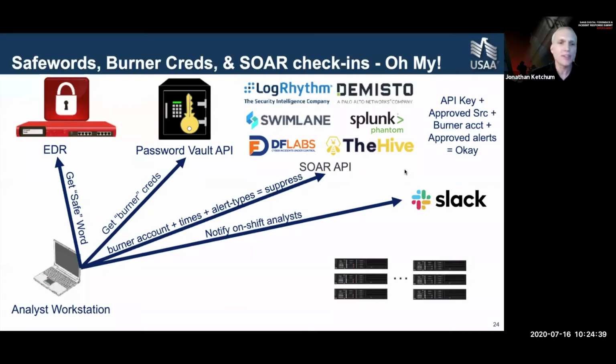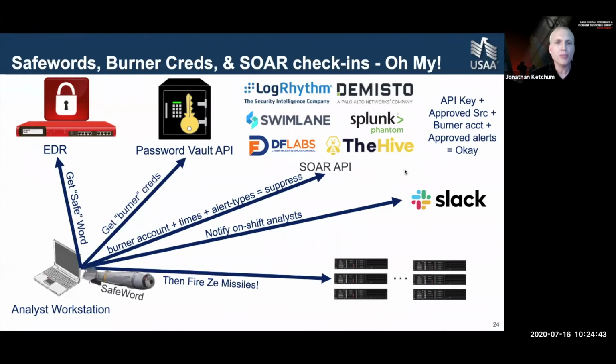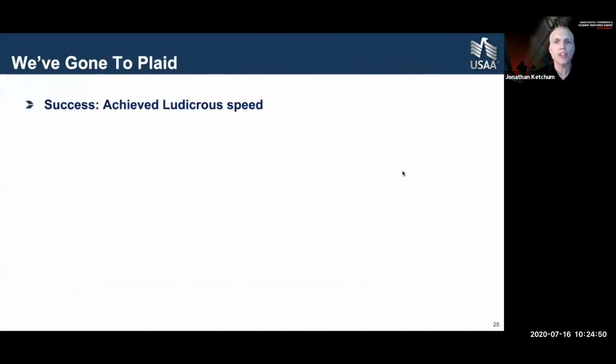Only at that point will we launch that Kansa fire-and-forget module, but this time it's prepended with that safe word so that the EDR will see it, but will safely ignore it as normal operations. So by now we've achieved success and we have gone to ludicrous speed. We're able to run Kansa jobs, regardless of how big the job is, we can deploy it in under a couple of minutes across the entire environment, 150,000 systems.